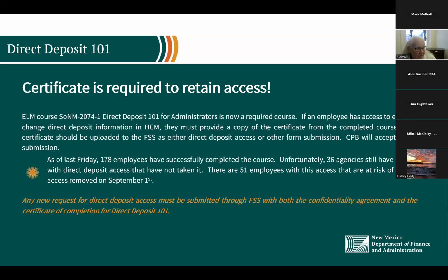When I updated the slide on Monday, we had 36 agencies with 51 employees that had not completed it. As of 8 a.m. this morning, we still have 28 agencies that have people, and there are 36 people with direct deposit access that have not completed it. So we've almost cut in half the number of employees we had outstanding on Monday. I will try to send out emails today to the agencies that still have people who need to complete this, so that they will not be in shock on Tuesday when they come in and no longer have this access because they failed to complete the course.